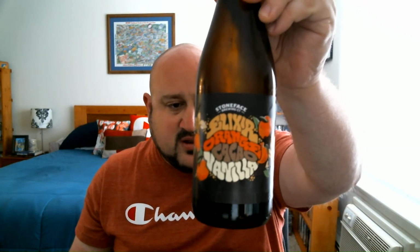I am drinking today a beer from Stoneface Brewing Company out of Newington, New Hampshire. This is the Elixir Orange Cacao Vanilla. It is a wild ale, clocking in at 7.3% alcohol by volume. I picked this up directly from the brewery. I'm not sure if this particular beer is available at stores or if it's only sold at the brewery. I do know that it's a limited release from them.